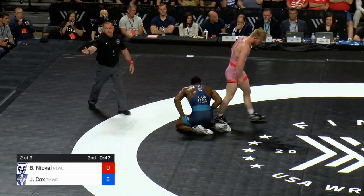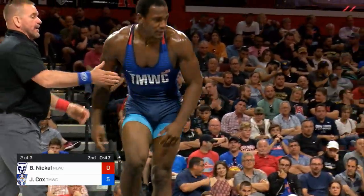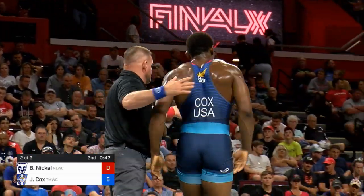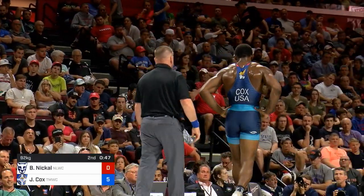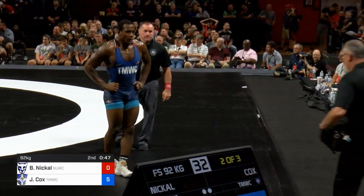No turn there for Jden, but he is really tough in parterre. He can gut both sides and has a nice leg lace. A little blood for Jden. I thought maybe they're going to towel him off, but no, it is blood.